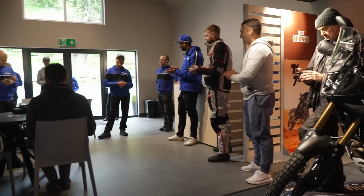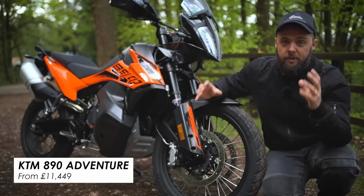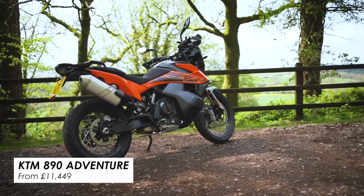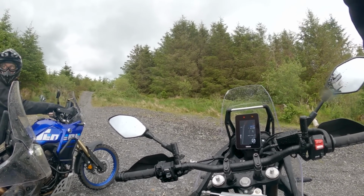The only thing I will say with the World Raid is that when you start comparing that price to the competition outside of the Yamaha lineup, you can actually get quite a bit more spec and tech for your cash. It costs more than an 890 Adventure, for example. But I think if you're predominantly riding off-road, then it's pretty hard to beat. I don't think I've ever had this much fun riding an adventure bike in the dirt.